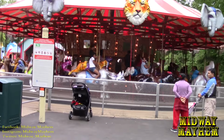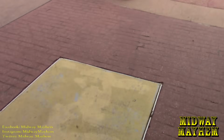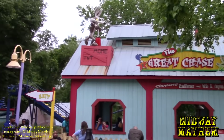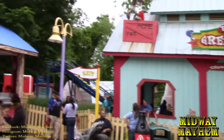Of course we do have a carousel over here. On the ground there's a whole bunch of like music notes, things like that. There's Bugs right there. Of course, we have the Great Chase, which is a roller coaster. It's a kiddie coaster, but it's still a coaster.